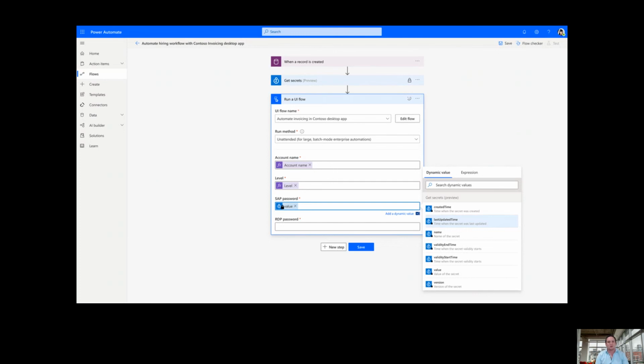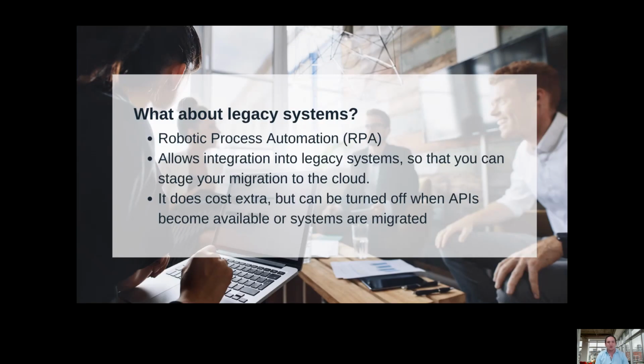But the question gets asked, well, that's all well and good, but what about my legacy systems? Microsoft did buy a product around the robotic process automation, or RPA, and the beauty of this product is it allows Microsoft Power Automate to integrate with those legacy systems. You can start to automate those systems through screen recording. So you get an interface that comes up and you record clicks and keyboard strokes, and then that flows into that Power Automate product and extends on what you've already done within the Office 365 or Microsoft 365 stack.